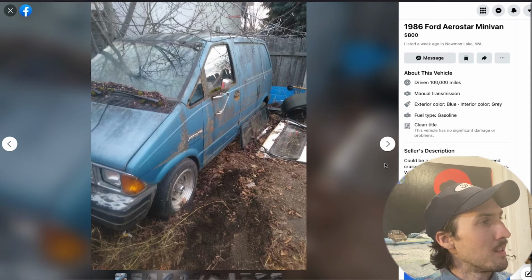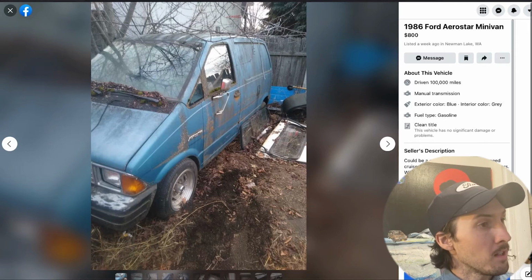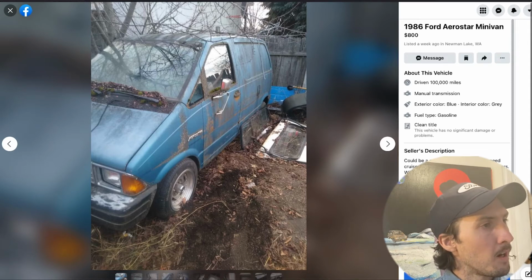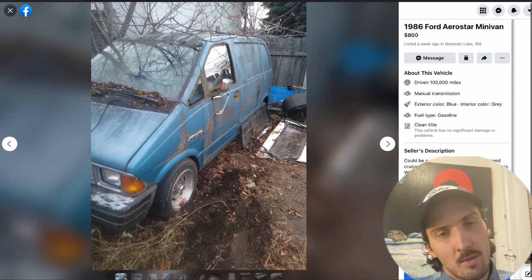Now, as you can see, this Aerostar is clearly a little worse for wear. It looks like it's starting to grow some plant life on it, becoming one with nature. But apparently it does run. I love the description: "Could be a great first-year 2.3-liter five-speed cruiser." And they even spell liter with the R before the E, just like I do in the British variety. A cruiser, that is exactly what this is.